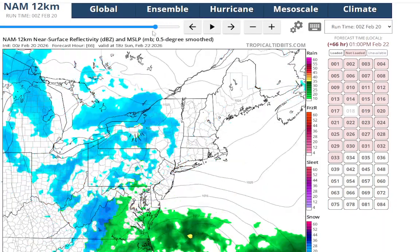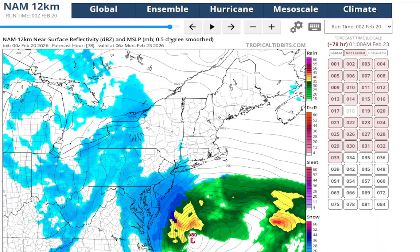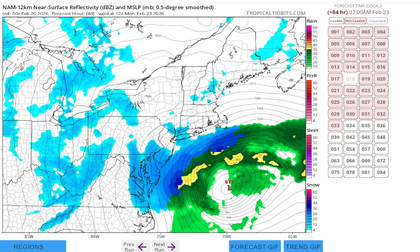So this is the NAM 12, and you can see it just takes it offshore. You can see it's got a little bit of a brush to the Jersey shore there, but it's just a brush. It pretty much keeps it. We'll see some impacts from it, but it's going to be minimal, I think. So that's what the NAM shows. That's as far as it goes, 12Z Monday. That's as much as we've got.